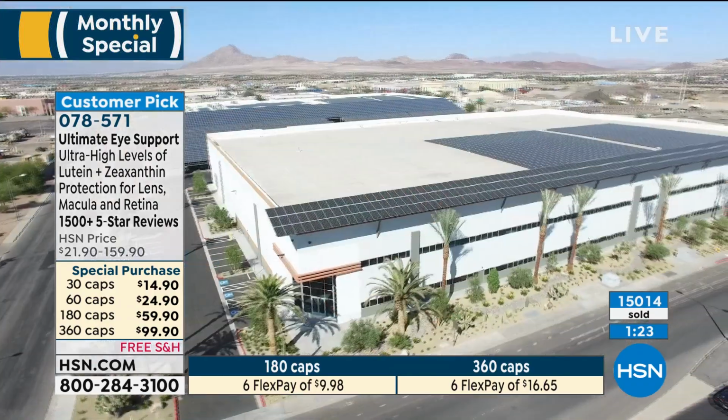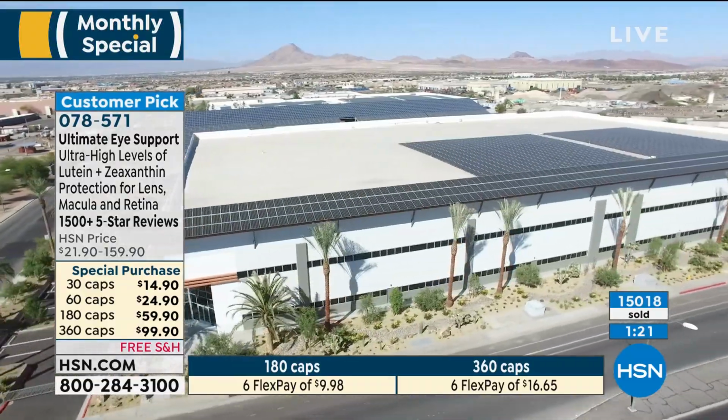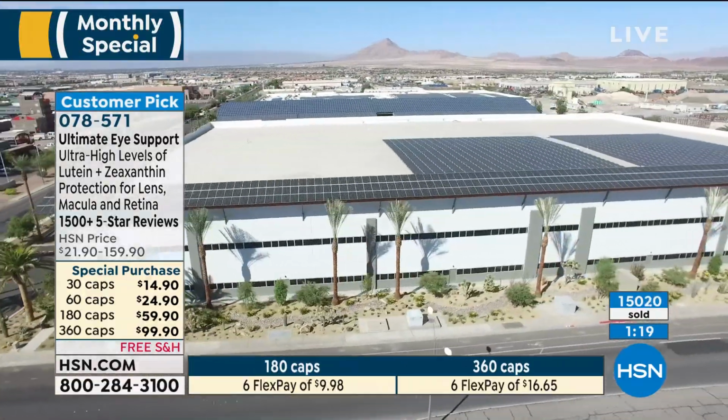Everything is made in America. Everything is made with solar energy. It's made to the absolute highest possible standards, no carbon footprint whatsoever. We can show you the videotape. Henderson, Nevada, is where all the magic happens. Those are solar panels. Andrew, we're showing them a video.